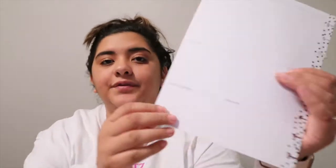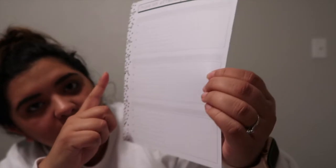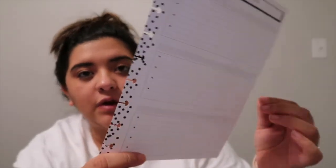So half of the stack are those pages, and then the other half are this layout. Wait. Hold on. Girl, okay. Half of the stack are what I just showed you. What the heck? Okay. This one is called Plan of Attack. Oh my goodness. I love it. I love it so much. It's just blank, and it's perfect because I have YouTube, I have a podcast, and I have Instagram, so that'll be great.